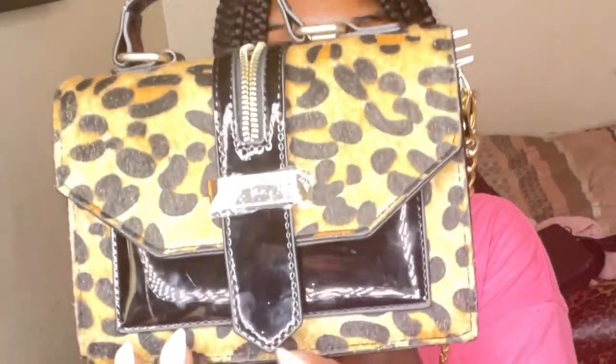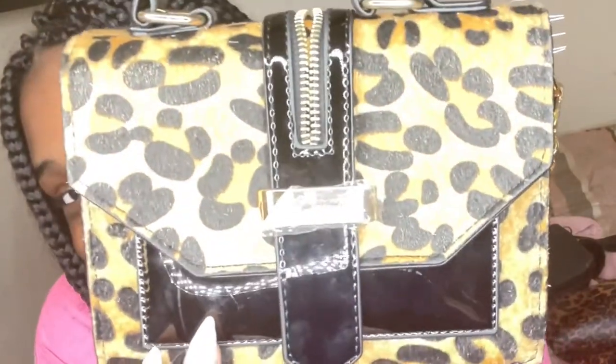Now this purse, this was the original leopard I was going for with that outfit. And I'm gonna show you guys how I styled this purse, because I did wear this purse with the outfit, and it matched perfectly. It was a look, baby. It was a look. So here it is, y'all. We gotta see this.